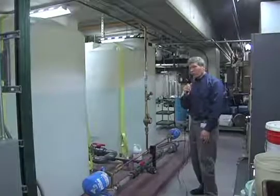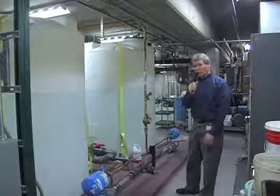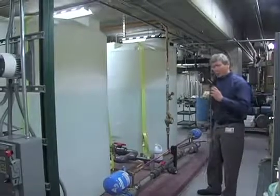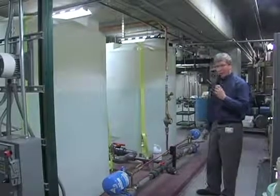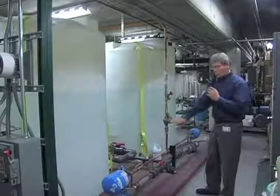These are our two 1,100 gallon each water storage tanks for our water reuse project. We have two pumps here with variable speed drives, really a primary and a standby that we use. They're about 1 horsepower each.